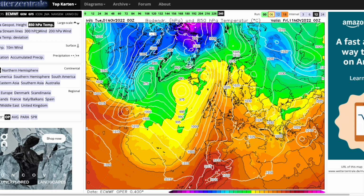Very interesting chart showing up at the moment in the longer range, but of course it's all sceptical because it is so far out. The reliable time frame though looks very mild and unsettled, pretty much conditions that I don't think a lot of people are going to be wanting. Of course, I think a lot of people would rather it be slightly colder and drier than have this relentless sort of wind and rain that looks likely over the next sort of couple of weeks.